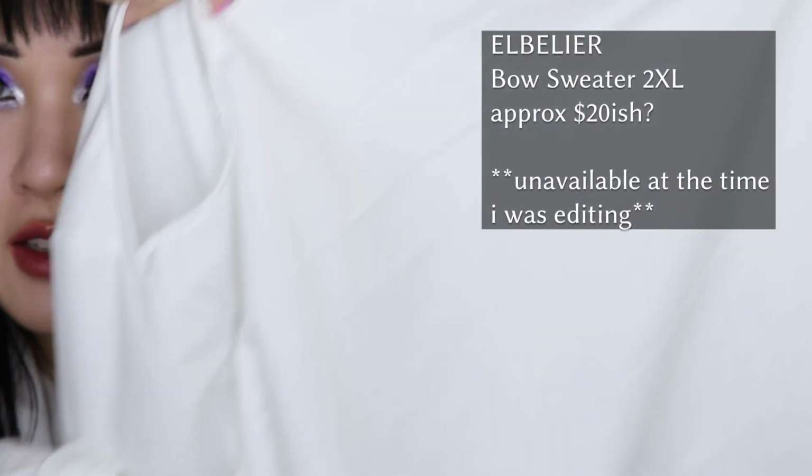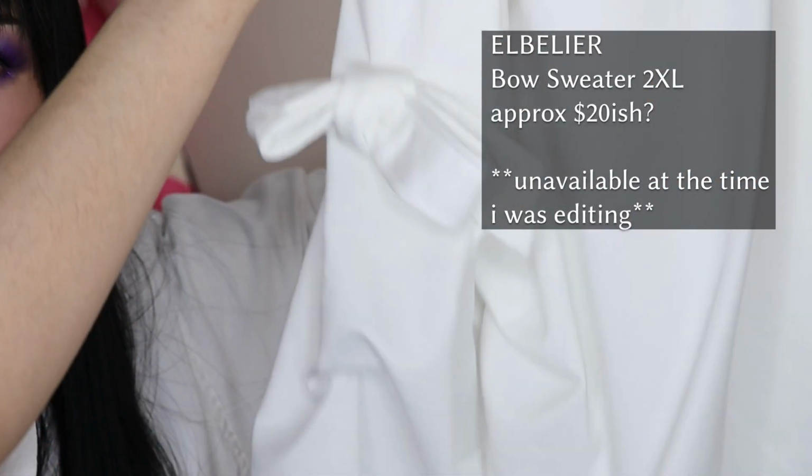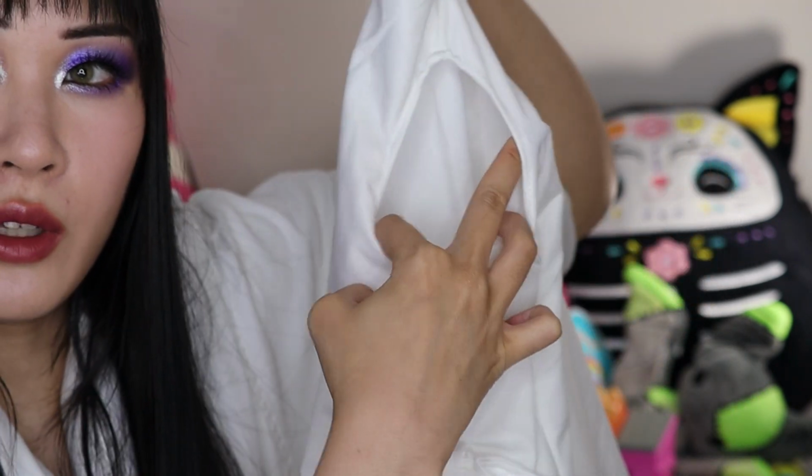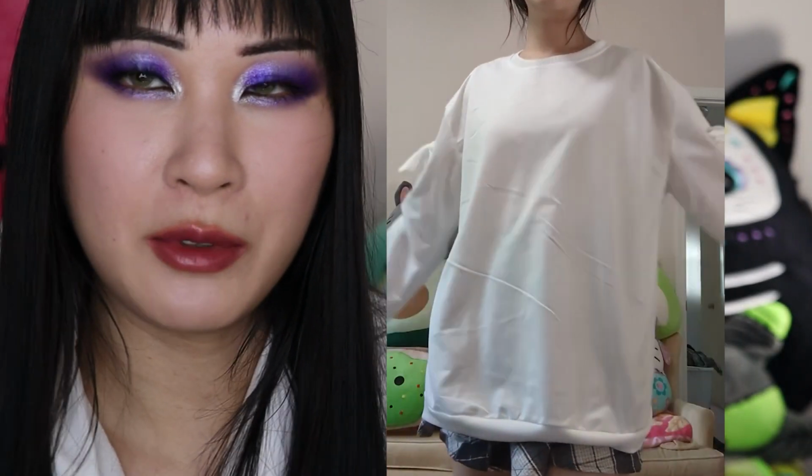So the first piece that I got is going to be this piece here, and it looks like this. It's a white sweater with bows on the sleeves, and as you can see, it has a hole here because it's where it exposes your shoulder. Really big and really long because the only size they had available was extra large. Given all the memes that we make about Asian sizing, I figured extra large was not really going to be too far off for me anyways.